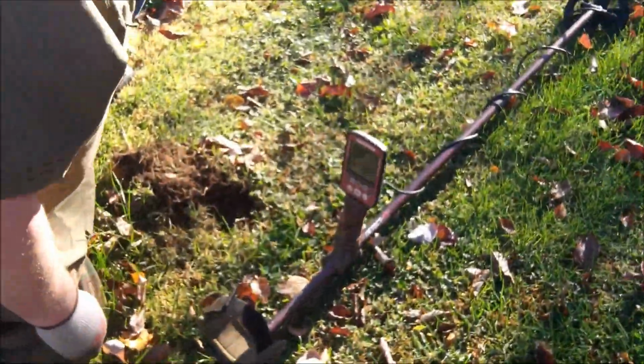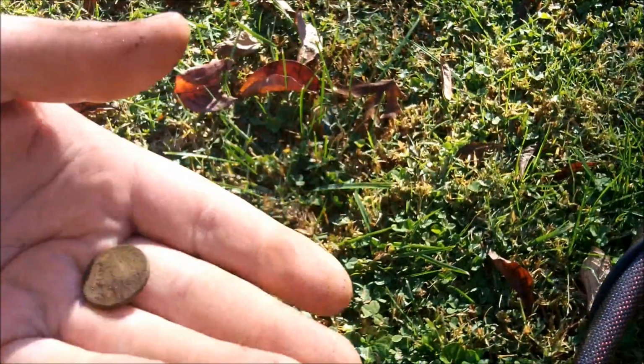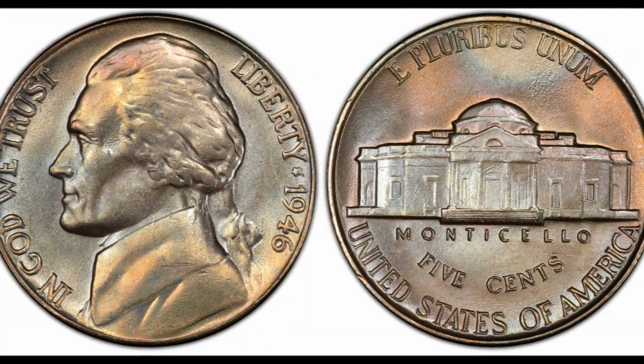Chris was hunting along the curb here, said he got something. Yeah, a little nickel signal. Something to break the ice. 46. 46 Jefferson. Yeah, pretty early. Yep. I don't know why, but I like digging early Jeffersons.